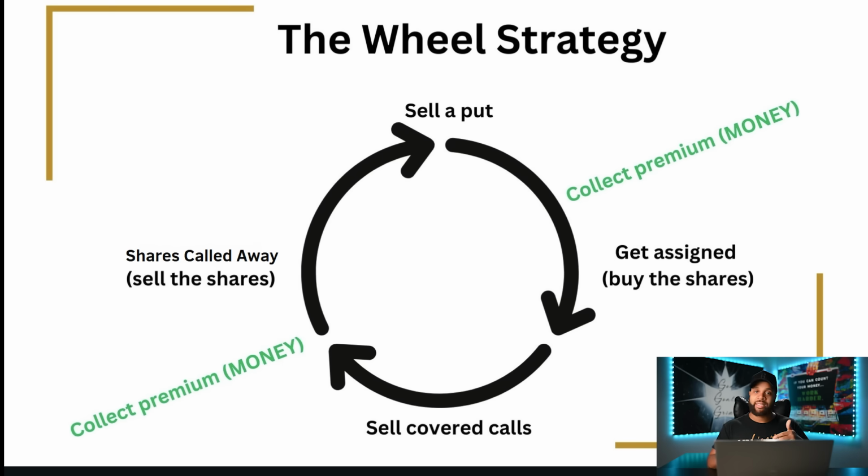If ABC stock is selling for $100 currently, then we could come in and sell a put at $80. And all we're doing when we're selling a put is issuing out insurance. And we're saying, hey, sir, if your ABC stock drops below $80 by a specific date, I will buy the shares from you.